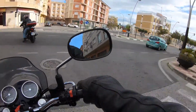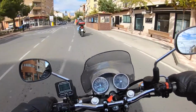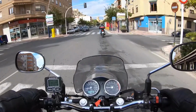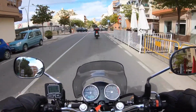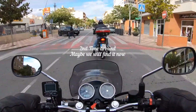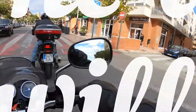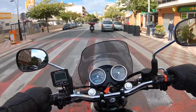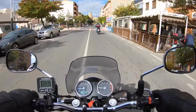This looks good. Yeah, looks like we're back on the high street. I remember that bus shelter, or actually it's not a bus shelter, it does look like a bus shelter, but it's actually a shelter for the bar. It's where people sit, and now this one we do have to stop at. There's the church again.